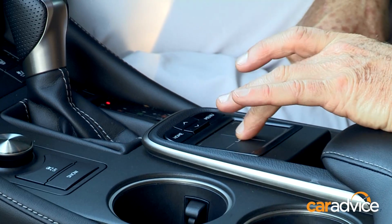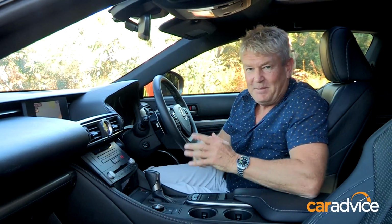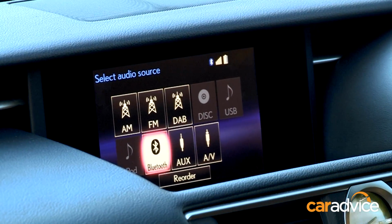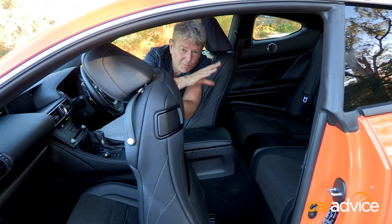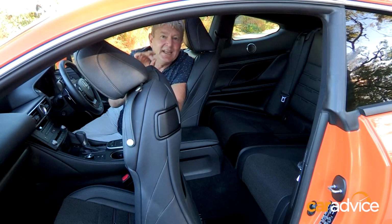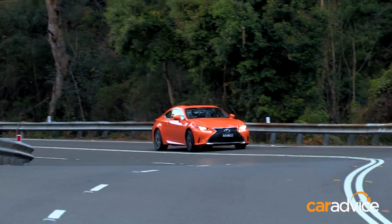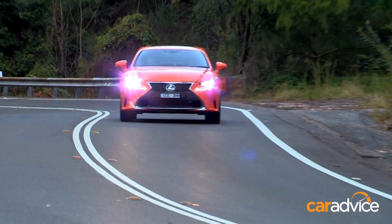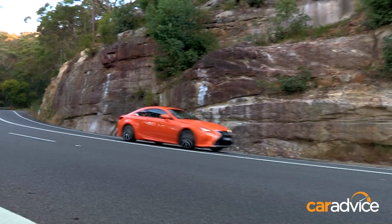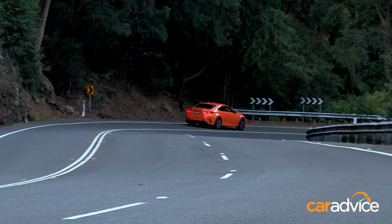What I don't like though is this over-fidgety touchpad. It simply doesn't compare to anything the competition offers. Now, while it's comfortable back there, there just isn't a lot of legroom, well, less than there is in the BMW and Audi equivalents. But this is, after all, a sporty coupe, so enough about passenger comfort, let's see what it's like for the driver.